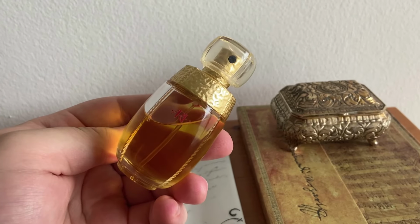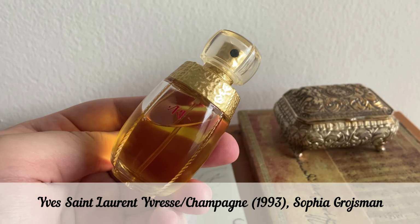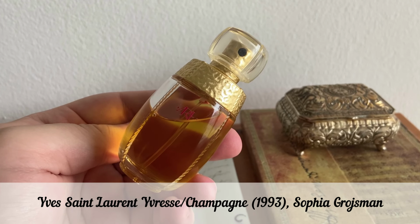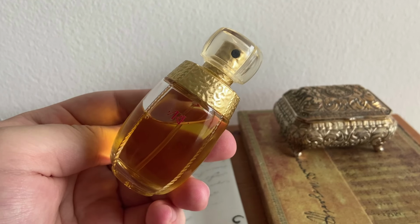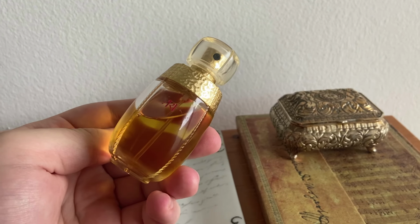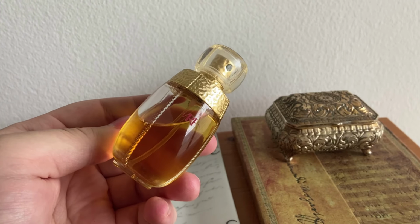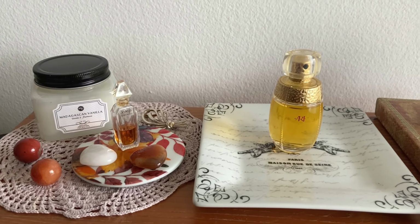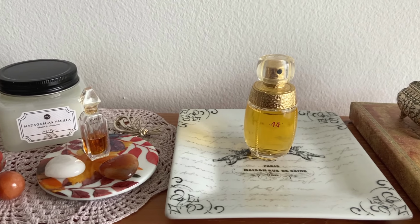Next up, we've got another hidden gem from the 90s. This one isn't discontinued, but the vintage version is much better than the new version, in my opinion. I'm talking about Yvresse from Yves Saint Laurent, a 1993 release created by the one and only Sophia Grojsman. This fragrance is an elegant, fruity chypre.